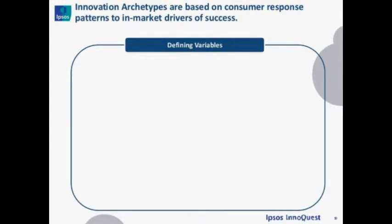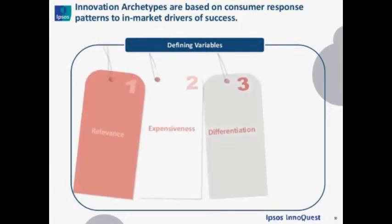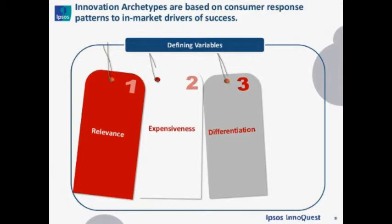So what Ipsos sees is that instead of purchase intent, in the consumer packaged goods space, innovation archetypes are really based on consumer response patterns of what we see as the in-market drivers of success. So in creating innovation archetypes, we started with those measures that we know correlate to that success in the CPG world, what we call the red measures: relevance, expensiveness, and differentiation.